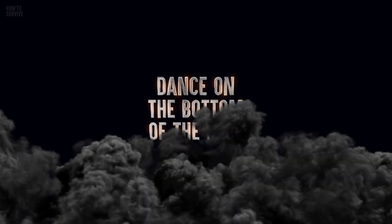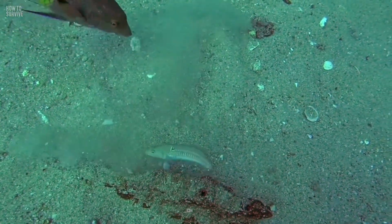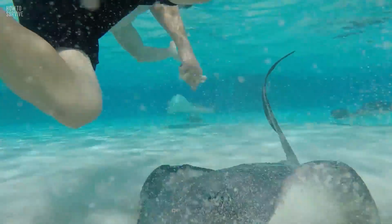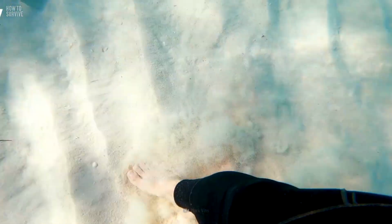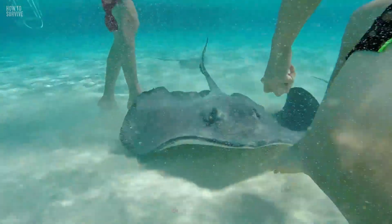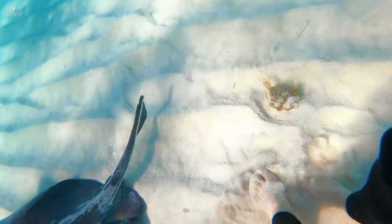Step 1. Dance on the bottom of the pool. Stingrays are bottom dwellers, and they like to bury themselves in the sand. This makes it hard to see them, so you could step on a stingray by accident and feel the sting of its venomous tail. To move safely around them, don't walk by lifting your feet. Instead, shuffle your feet along so they stay in contact with the floor. This is called the stingray shuffle. That will alert any camouflaged stingray to your presence so it will move and you won't step on it.